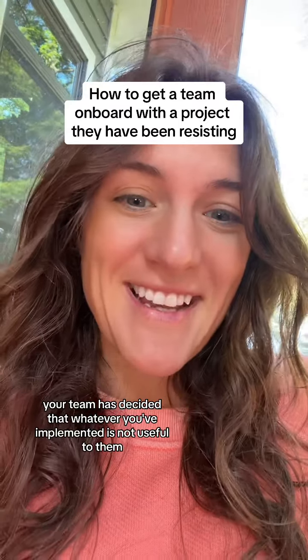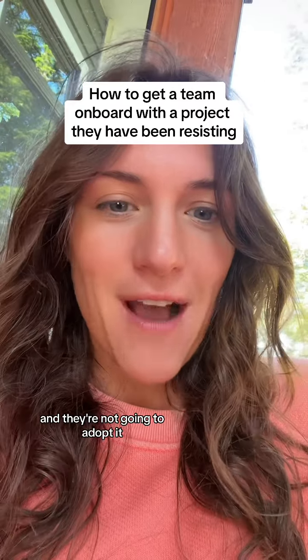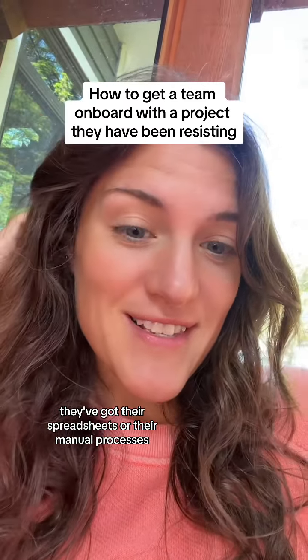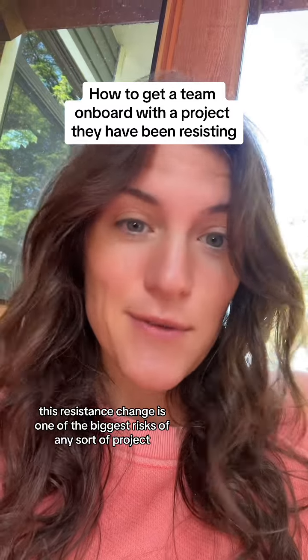Your team has decided that whatever you've implemented is not useful to them and they're not going to adopt it. They've found workarounds to the new process. They're still using old systems. They've got their spreadsheets or their manual processes. This resistance to change is one of the biggest risks of any sort of project.